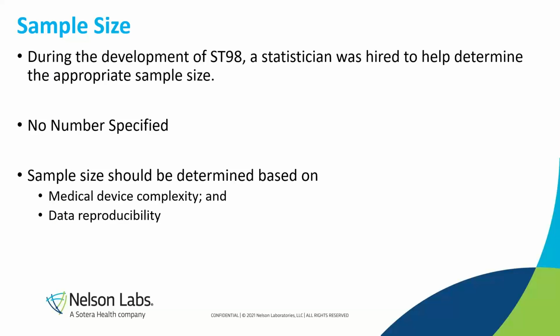So another major change to ST98 is the change in the number of test articles that will be tested. During the development of ST98, a team of statisticians was hired to help determine the appropriate number of test articles that should be used during the cleaning validation. What they came back with was a number that was a lot higher than what we're currently doing, a number that was greater than 30. And that was deemed to be somewhat problematic and cumbersome for medical device manufacturers. That is a lot of samples to be used only for a cleaning validation.